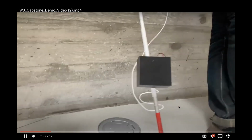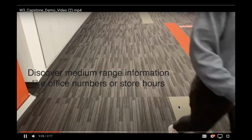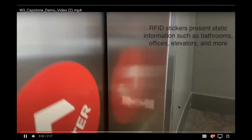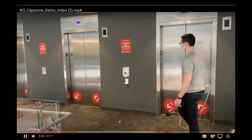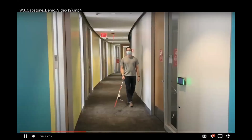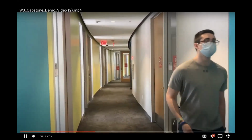Okay, great. We talked about it. It just needs a lot more. I need to go forward. So discovering medium range information like office numbers or store hours. So RFID stickers present static information like bathrooms, offices, elevators, and more. So there's a reader. Unfortunately, somehow you're not getting the sound. So what you're missing is that it's picking up information on office doors, on elevators as he walks.